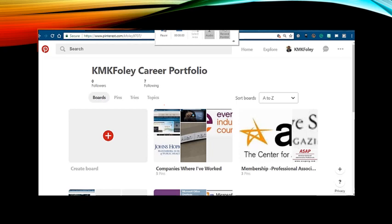You can see on this that you have boards, your pins, and the topics, and I've sorted it A to Z, and so I created a separate work career account to kind of keep it separate from my personal. And one of the benefits of this is that you could work with it and mess with it while you're figuring that all out. And again, in Pinterest, you're pulling images that are related to the subject area that you're interested in.